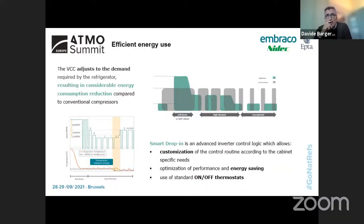You see from this picture on top, the gray area is a typical working time of the traditional compressor, and the green is the variable speed. So you can see also the timing of working is completely different. In addition, the smart drop-in technology allows us to highly customize the compressor itself. I mean, not only to control the parameter, but to set up the compressor through an interface with the parameters that we need specifically for that project.